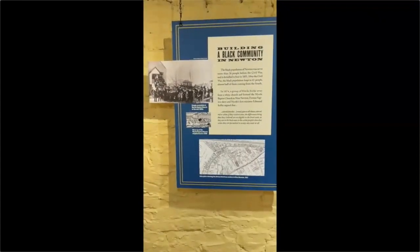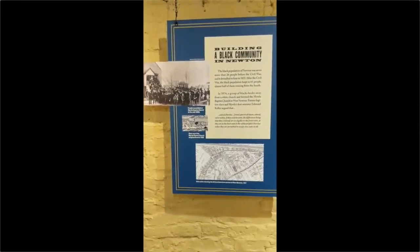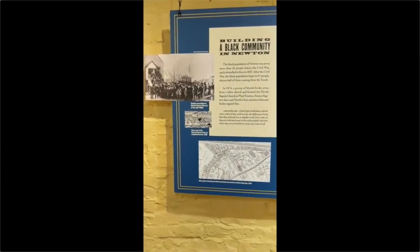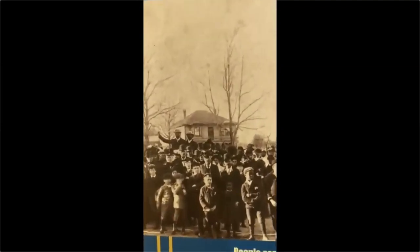Part of the exhibit also looks at the African American community in Newton after the Civil War ended, when people were more free to move around the country. And this focuses on Natal Baptist Church, which is a church that a group of African Americans created in 1874 and is still active today.